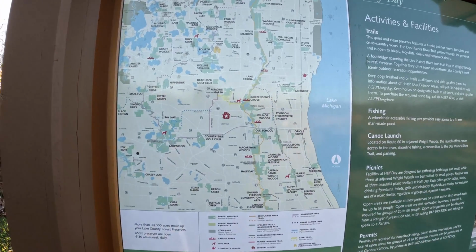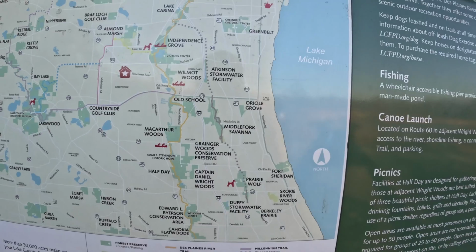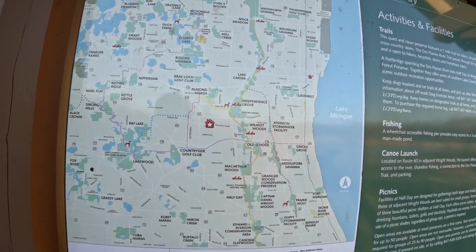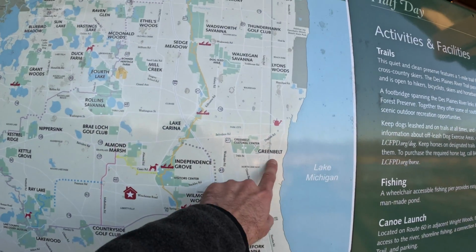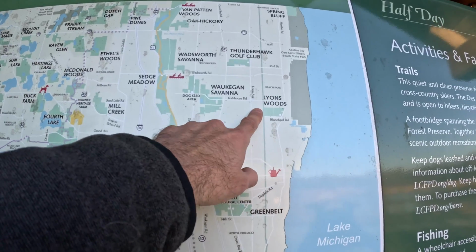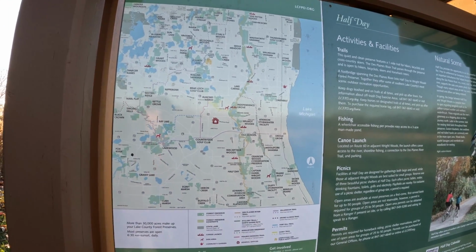So with the completion of these forest preserves here, Half Day and Captain Daniel Wright Woods, I'm getting closer and closer to my goal of riding the trails at every Lake County Forest Preserve that has bike trails. So looking at the map here, I'm trying to see which ones stand out to me as ones that I have not done yet. Prairie Wolf over here, Fort Sheridan over here. Let's see, Greenbelt over here I have to do. I think Sedge Meadow, Raven Glen and Ethel's Woods I believe I have to do still. Lions Woods over here. So there's still a bunch that I have to get done, but what's nice about Lake County Forest Preserve trails is they're all really good quality.